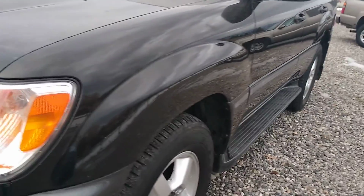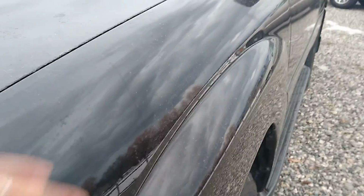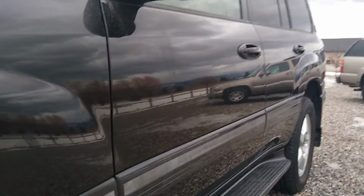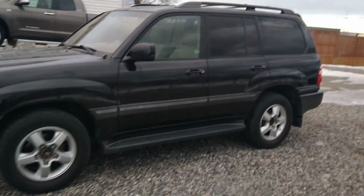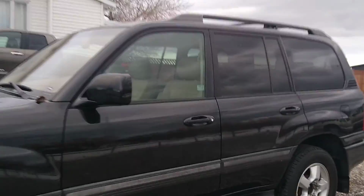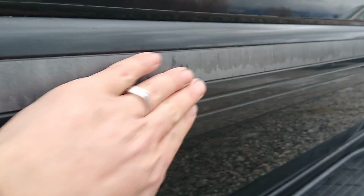Looking down the driver's side, it actually looks really good. It's dusty. We get some rain up here, but again, I don't see any major door dings or anything, but I'm sure there has to be. A little tiny spot right here. This has got some discoloration that may or may not buff out. But again, standing back, you can't really notice little things like that, but I'll just zoom in one more time to a little bit of discoloration right here.